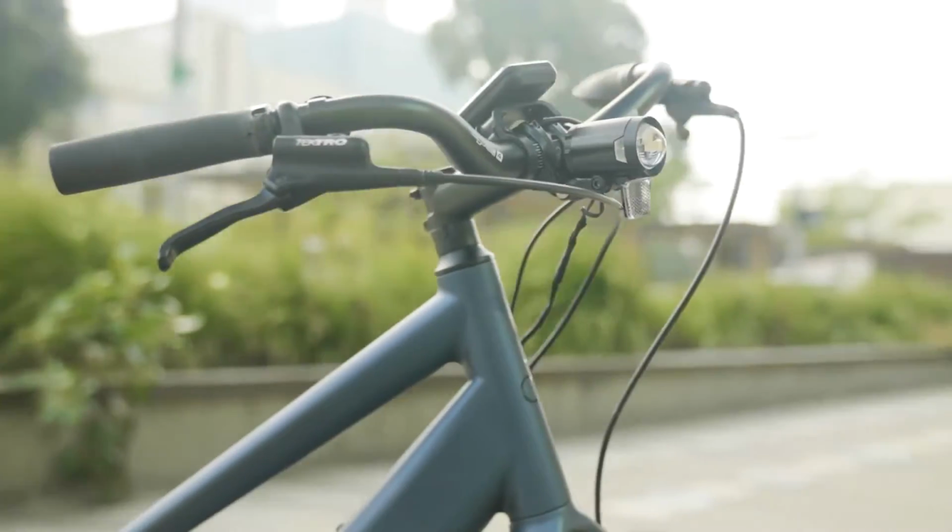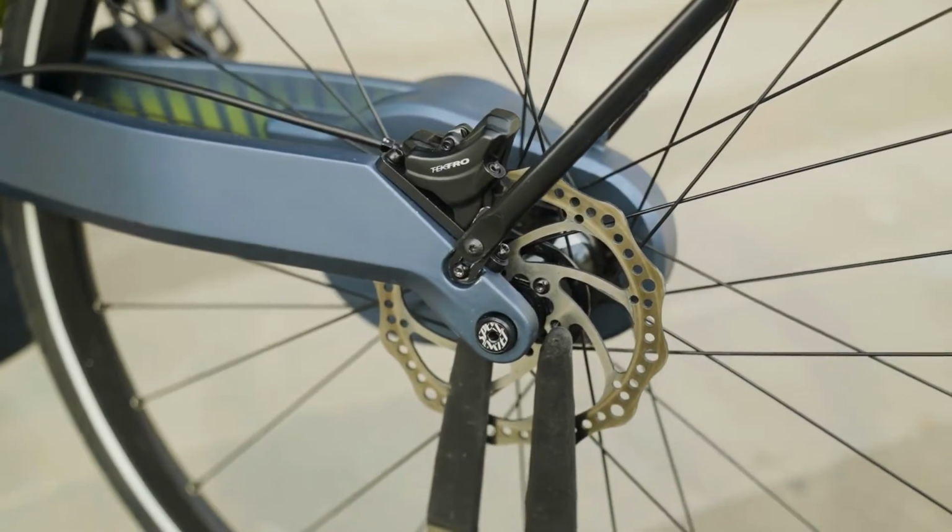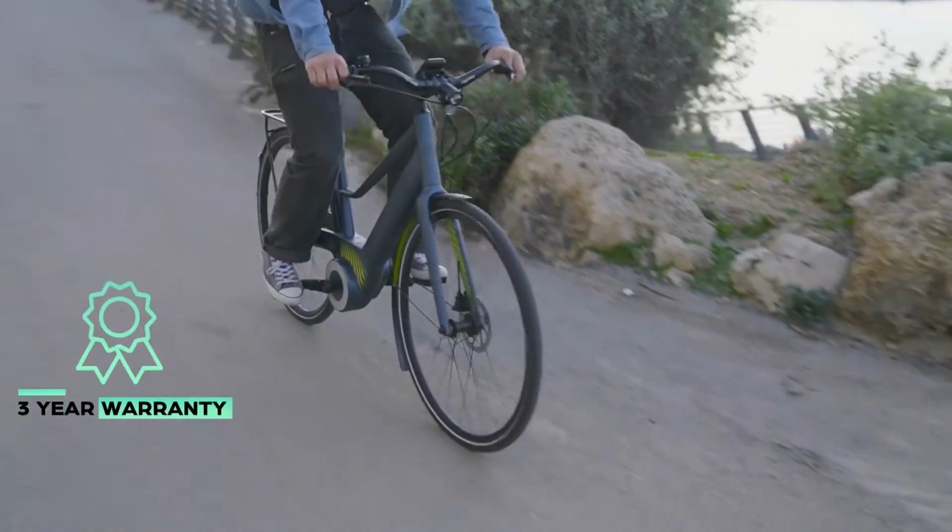Oyo's ride is designed to be comfortable in every way, and the materials are the best possible. We guarantee it. But just to be sure, you get a 3-year warranty.